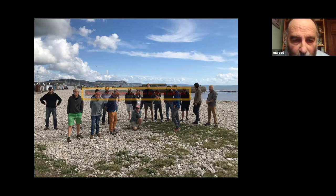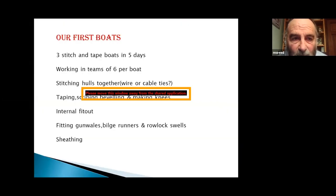The two ladies on our course were very capable, and on the previous course, two of the women actually built boats themselves. So our first boats were basically stitch and tape, or stitch and glue, which we were introduced to quite early on. We did three boats in 5 days.